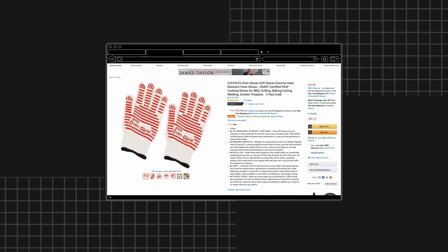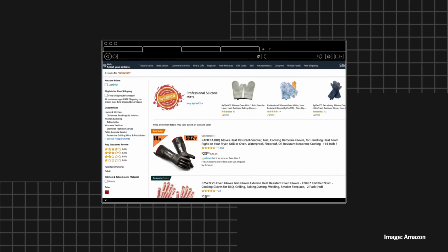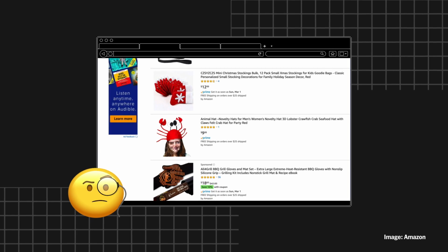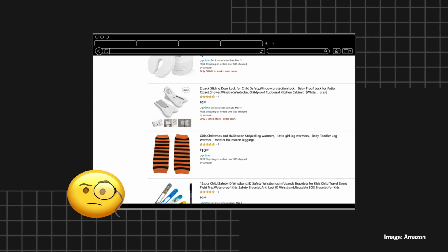You can also take a look at the storefront to see what other kinds of merchandise they sell. This shop sells knockoff gloves and also crab hats, Christmas decor, and massage chairs, so I know to think twice before buying from them. Keep in mind that Amazon often removes negative reviews about shipping or packaging if they were the ones who fulfilled it.